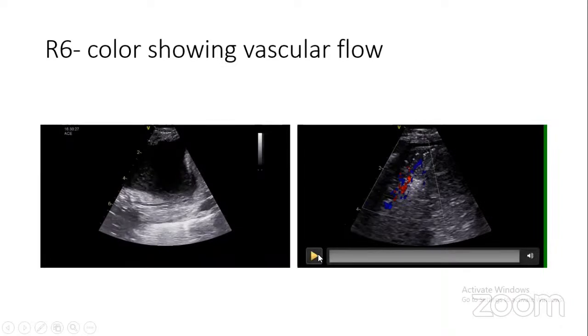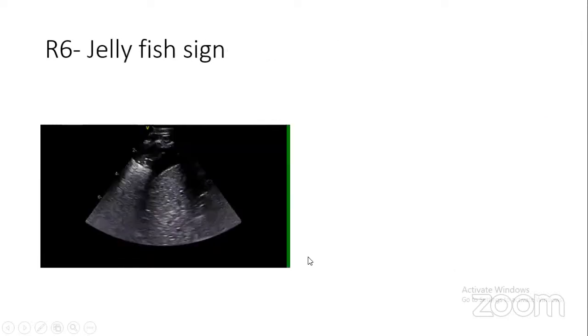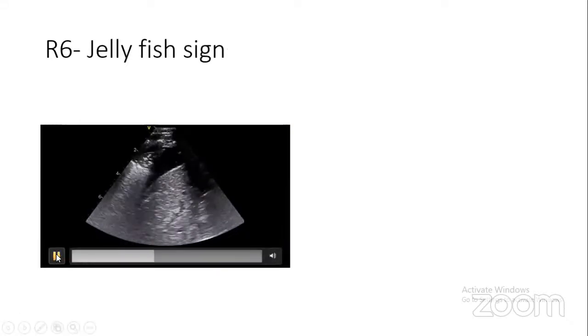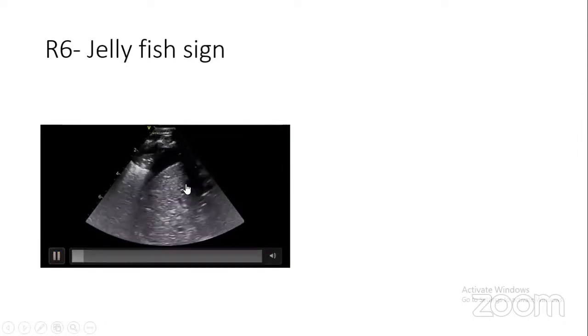And this is hepatized lung with color flow showing flow into it. So this is consolidated lung. And finally, I tried to see the jellyfish sign. This is completely hepatized lung. This is a liver. This is pleural effusion, solidified lung, and actually B lines. There is no pleura around here, but I can see B lines coming out of it. This is completely solidified lung.